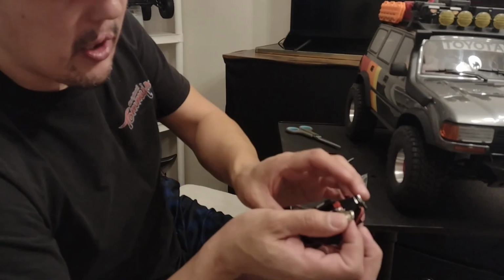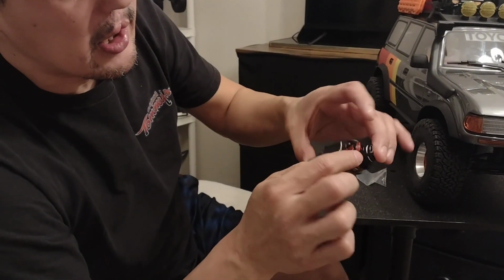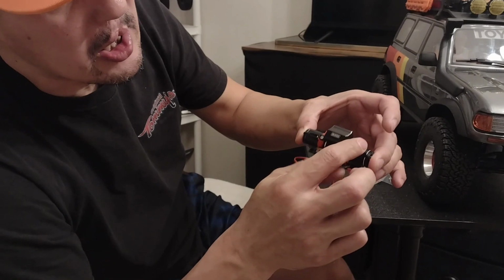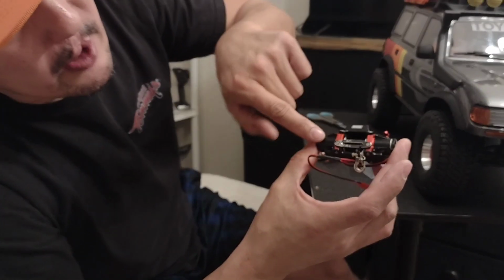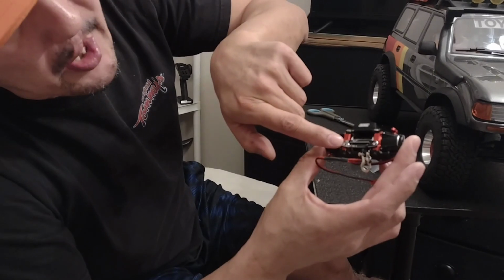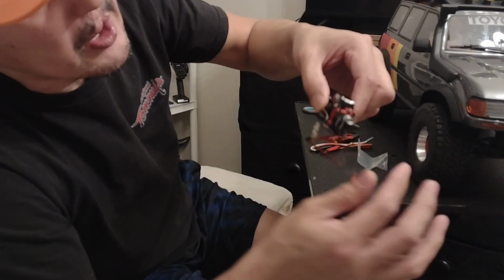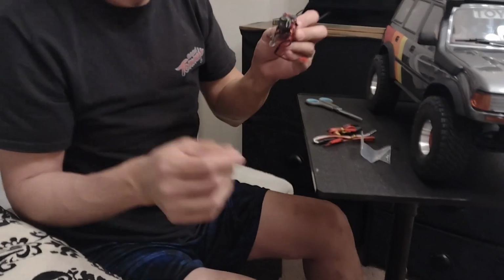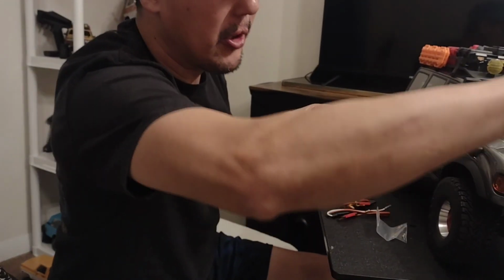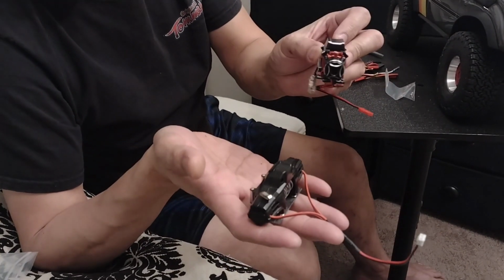The other cool thing about the winch, all the little details that Thnx did to make it look nice. Got this machined aluminum looking switch here. It also comes with this bezel here. It's got some chain drawings on there. It looks really, really cool. It's a really nice winch. It's not super heavy. It's light compared to this winch right here, which is super, super heavy. It is a lot lighter.